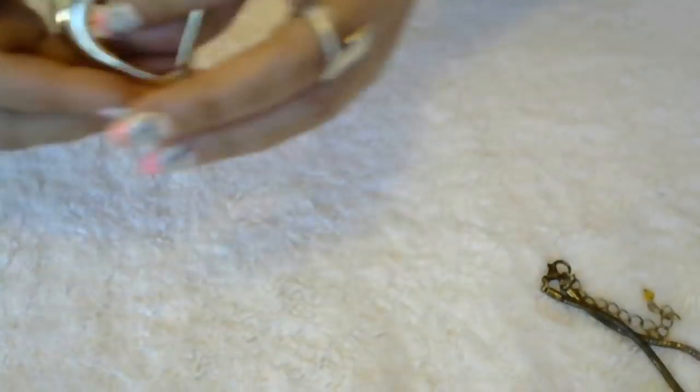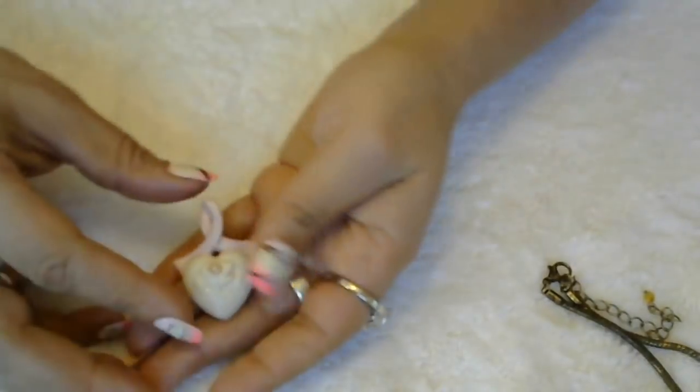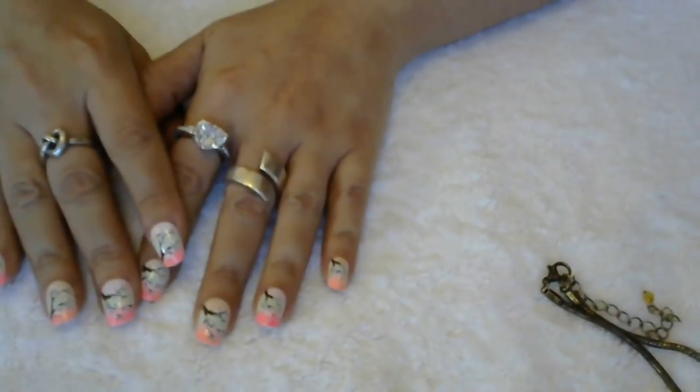And of course, she knows I like hearts, so she sent me this heart brooch. And she also sent this little heart pendant, very cute with a little pearl. And this is by Lennox. Very pretty. And everybody sent me thank you notes also.